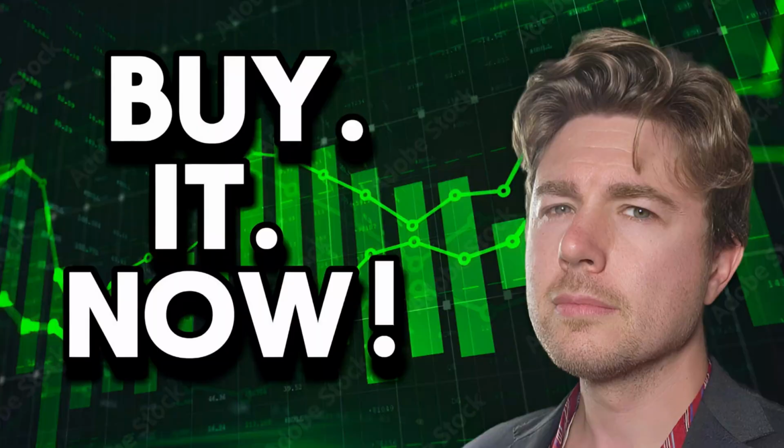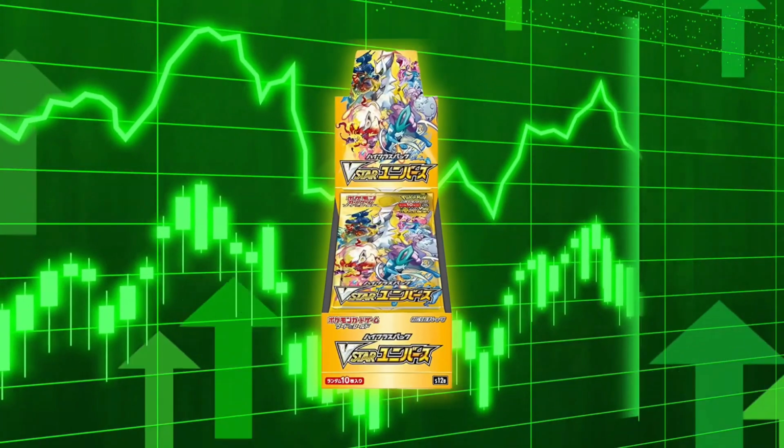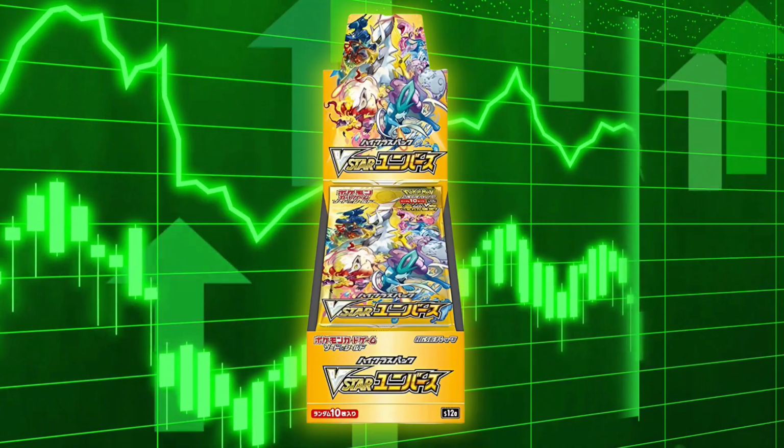So yeah, 151 is going up. It has recovered from its lows, and we've been shown that the floor is basically around $48 a box. If you don't have any, it is a great time to buy it now. Speaking of buy it now, another pretty popular set is V-Star Universe.